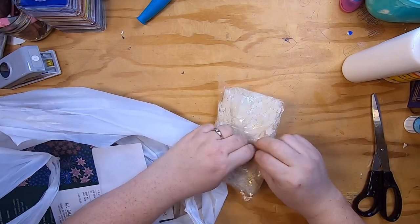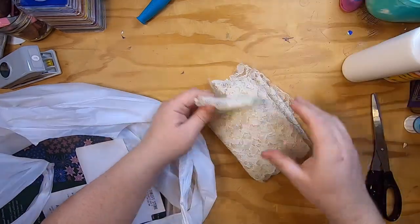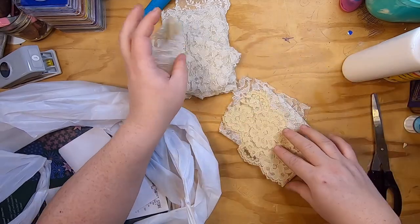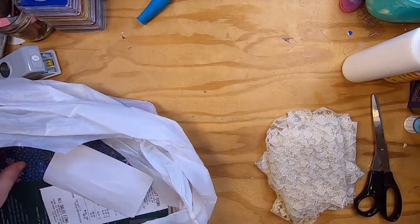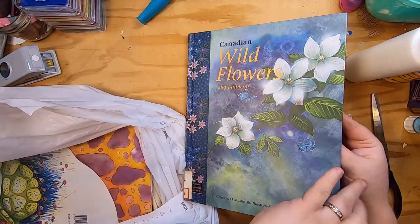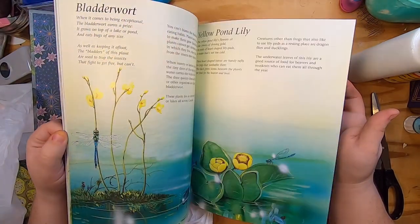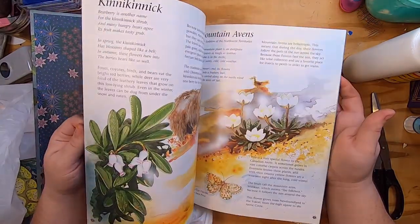So first thing I got is just this bag of lace. It was 50 cents. And it's just a nice bit of thicker lace pieces, a few different kinds of pieces, just random pieces of lace. Then this book called Canadian Wildflowers and Emblems, and I really like the paper inside of it. It was from the Mississauga Library System, but I guess they got rid of it. But it's really nice. And I think it would be nice in nature journals.